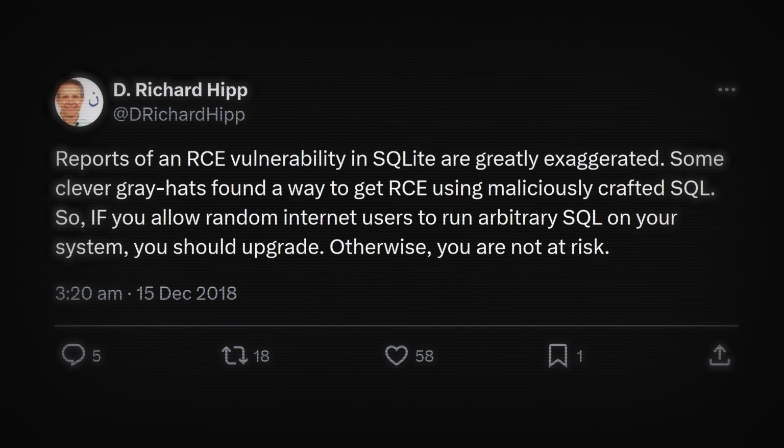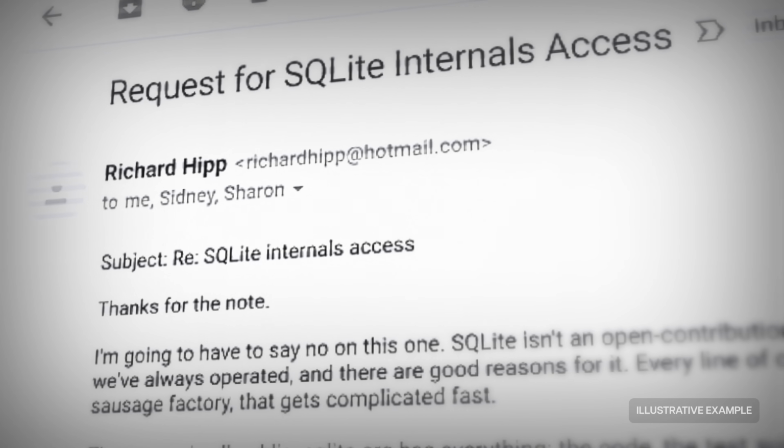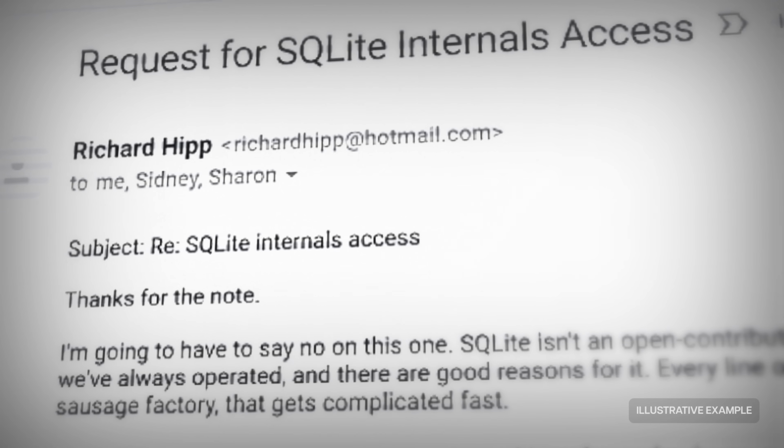The system worked. But then Richard got on Twitter and called the reports greatly exaggerated. He accused the researchers of being motivated to spin it as a bigger deal than it was. And he was probably right. There's no evidence that Magellan was ever exploited in the wild, but the image it painted, a 3-person team publicly waving off security researchers from one of the biggest tech companies in the world, made a lot of people uncomfortable.